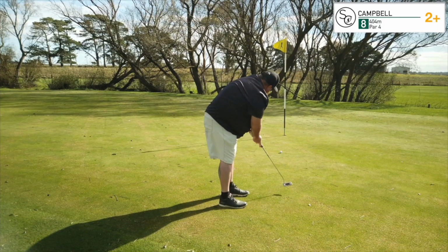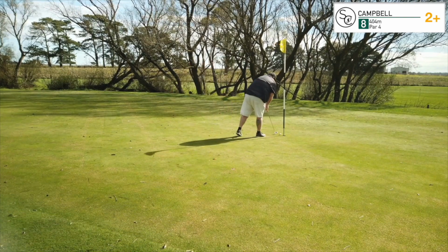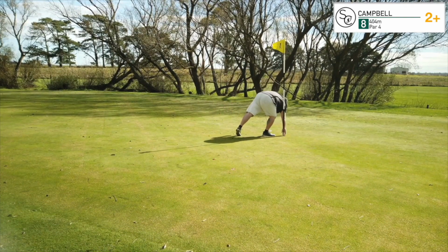Really thinking to make this one. And it just didn't break, just held its line out to the left there, tap in for par.